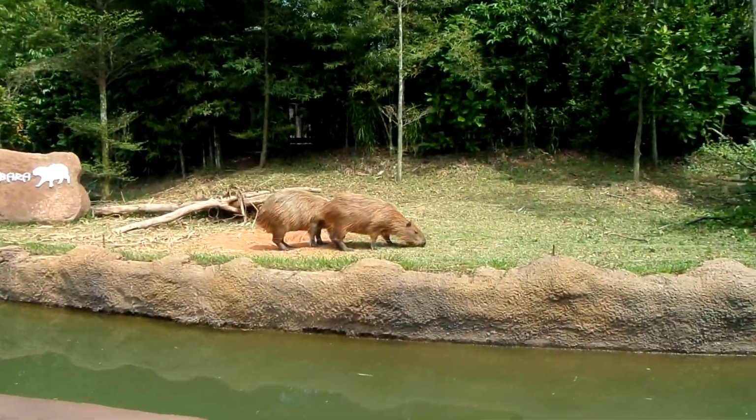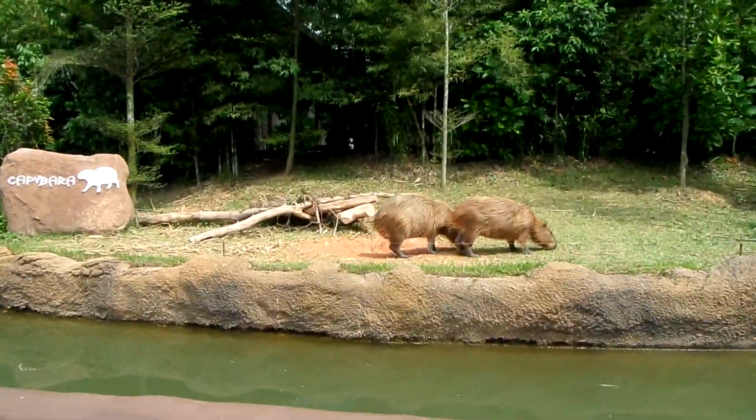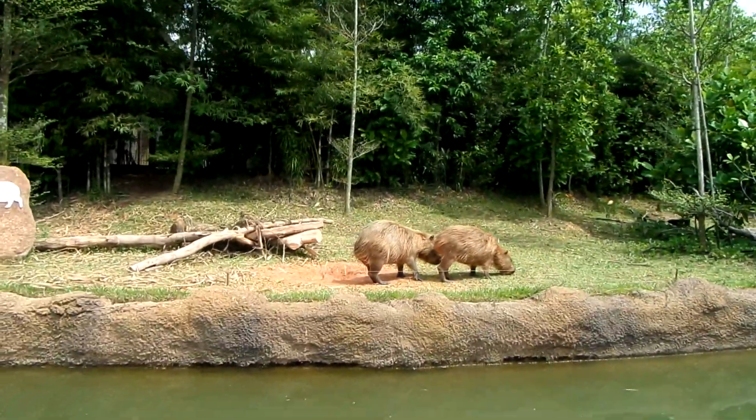These are our capybaras. These large cousins of the hamsters grow up to 70 kilograms and are the world's largest rodents.